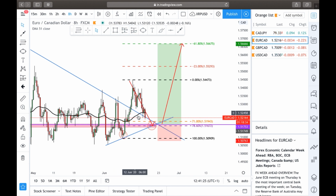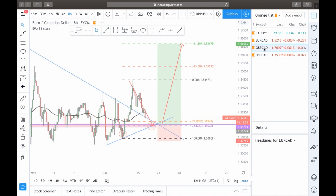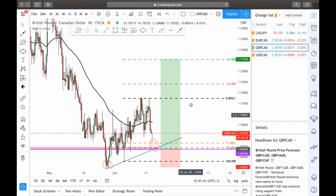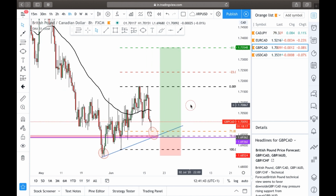Because if we took a trade there just because we're trying to be right, and the market's telling us it's not going to be going that way, and you take a loss for no reason, there's no point. So you just got to be able to suck it up and be like, yeah, I've got to adapt to the market. So EURCAD is basically very similar to GBPCAD.